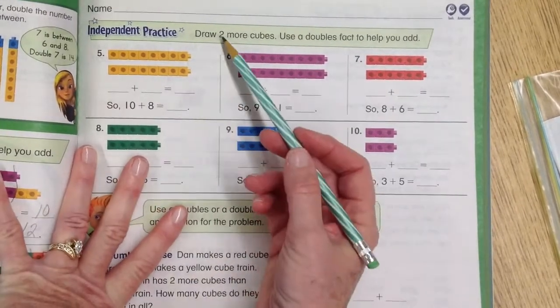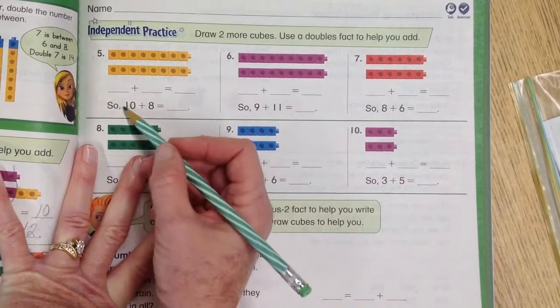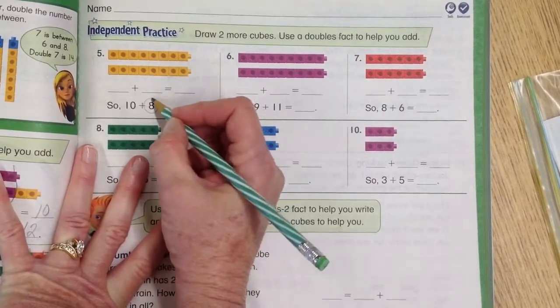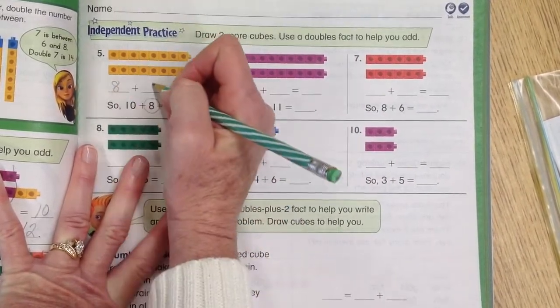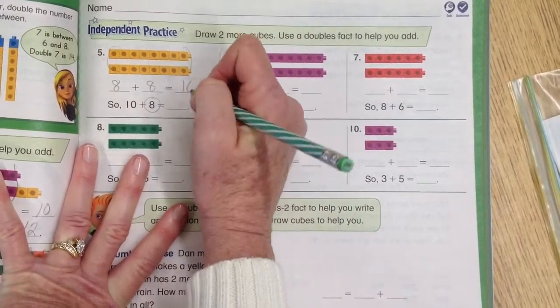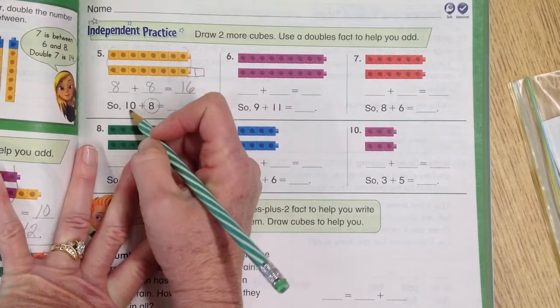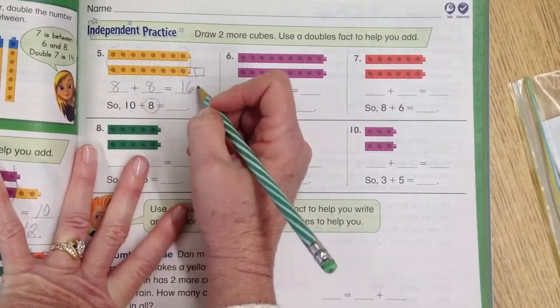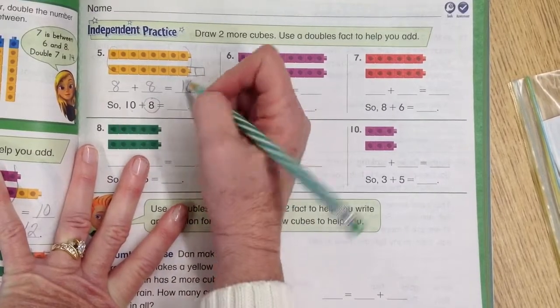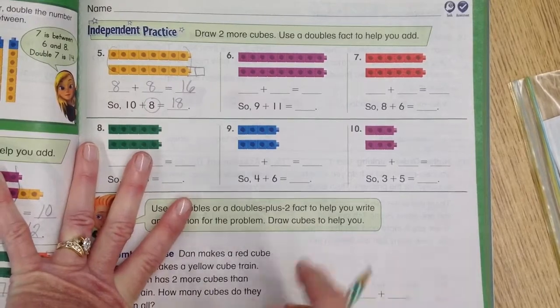All right, so it says draw 2 more cubes, use a doubles fact to help you add. So 10 plus 8, we're going to start with our smaller number, 8 plus 8, which is what we have right here, and that equals 16. Then we're going to add 2 more to get to this 10. And so if we add 2 more, that'll be 17, 18. 10 plus 8 is 18.